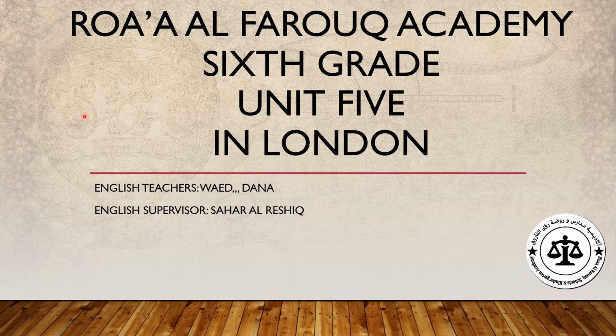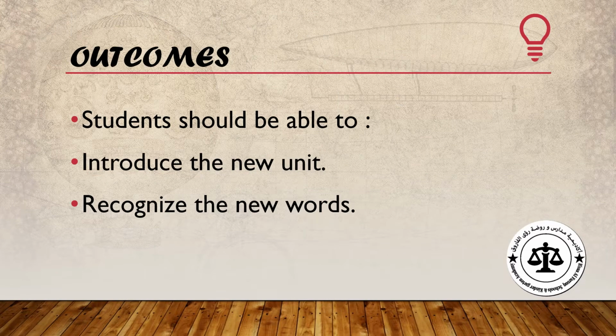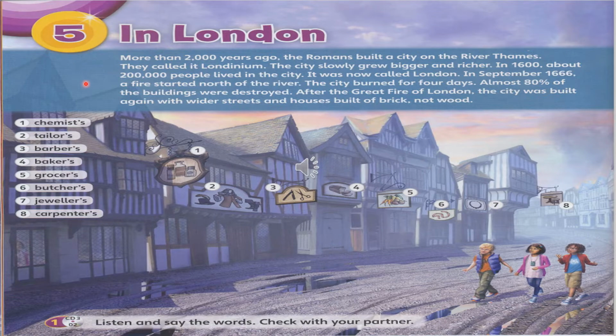Today we are going to start with Unit 5 and the title of the unit is In London. Let's start. The outcomes for our lesson for today. Students should be able to introduce the new unit and recognize the new words. So, the title of our unit is In London.